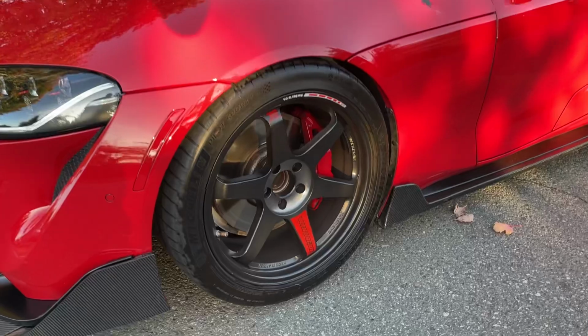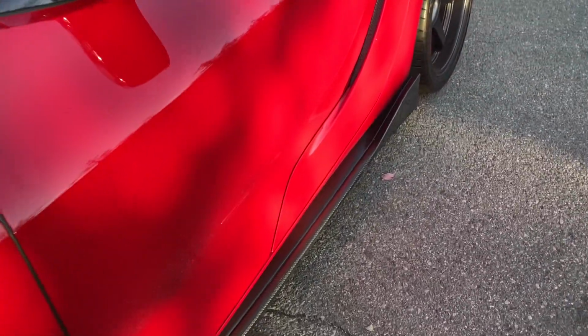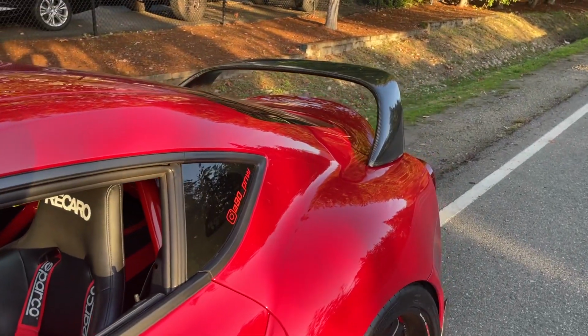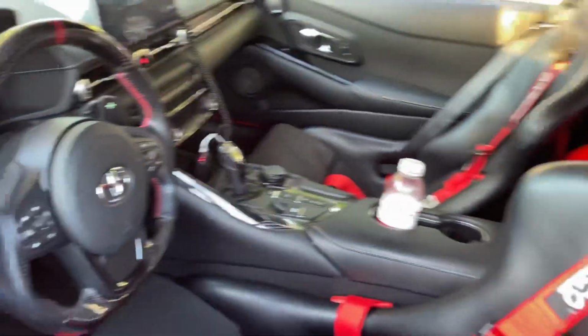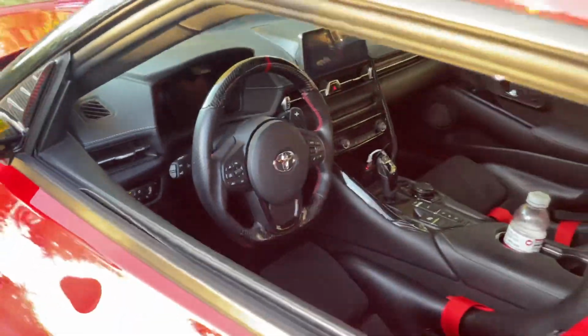Look at his gorgeous Volk wheels, beautiful TE37s. It's got some really nice carbon fiber accents. You can see those around the car. He's got the Mark IV styling wing in a carbon finish, which is beautiful. Recently, he's put in some awesome Recaro Pole Position seats. And you can see more of the details here. Just a great looking little car.